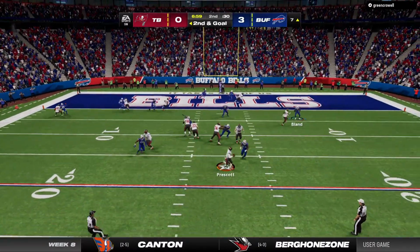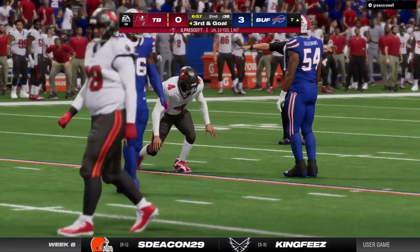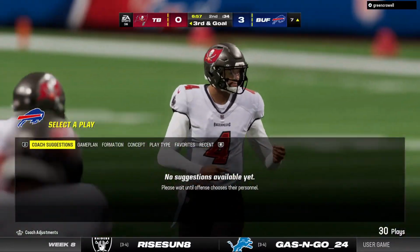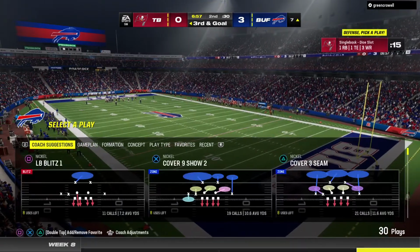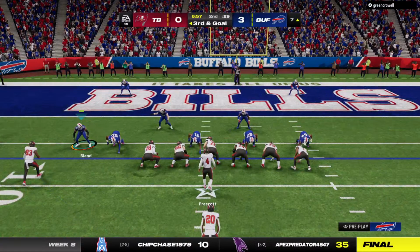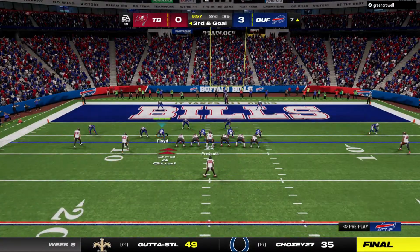Now Prescott. And that'll fall incomplete. He was hit just as he let that go. And now it's 3rd down. And a smart play there. He's probably saying, I wish I would have done that on the last drive instead of throwing the interception. They've been denied touchdowns in the red zone twice already. Here comes 3rd and goal.